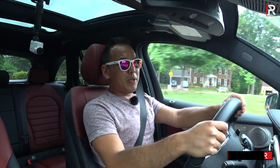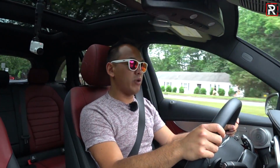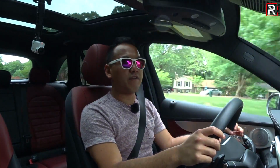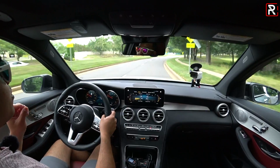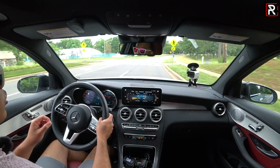Now, even though this is the base engine in the GLC, Mercedes says you'll get to 60 in around 6.1 seconds, regardless of whether you pick the rear drive or the 4MATIC all-wheel drive model. This is enough power for most people. It keeps pace, of course, with the BMW X3 xDrive 30i and the Audi Q5 with its 2-liter turbocharged engine.